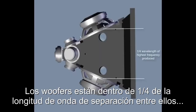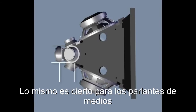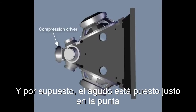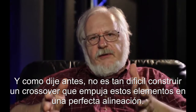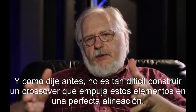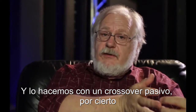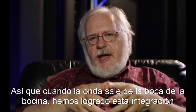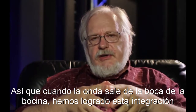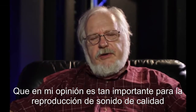One, you see that the woofers are all within a quarter wavelength of each other and within a quarter wavelength of the apex of the horn. The same is true for the mid-range devices. And of course, the compression driver is then sitting at the apex. And as I said earlier, it's actually not that difficult to build a crossover which pulls these three elements into perfect alignment, and we do it with a passive crossover, by the way, such that when the wavefront leaves the speaker, we've maintained or created that integration that is, in my view, so important to quality sound reproduction.